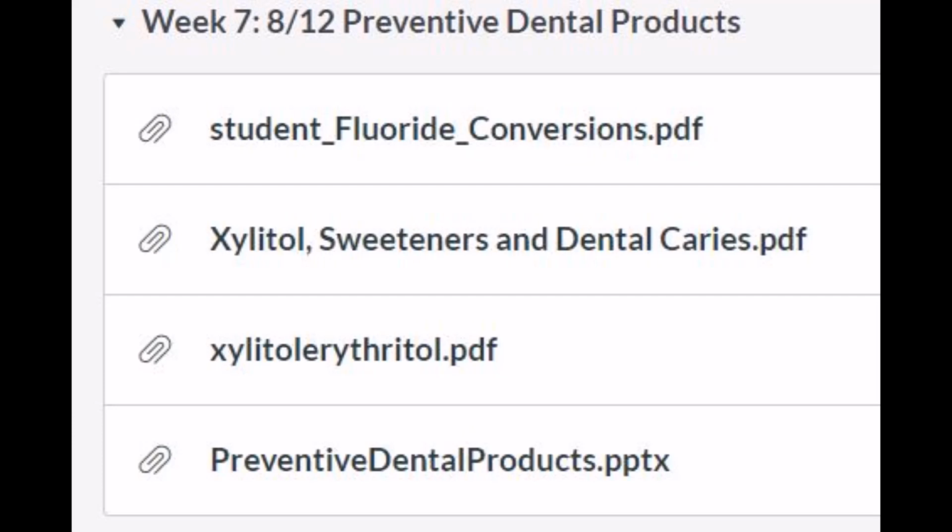One thing to remember is that the fluoride is inactivated by the chlorhexidine. So if you have your patient on chlorhexidine rinses and you give them fluoride, you've just wasted a bunch of their money. If you're doing chlorhexidine, you don't want to do that right on top of your fluoride varnish.